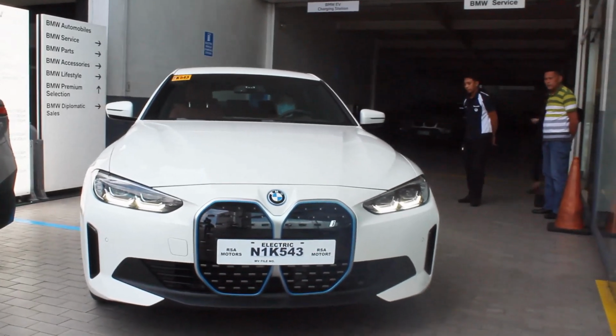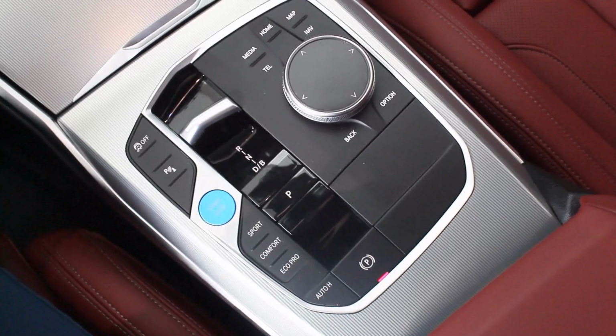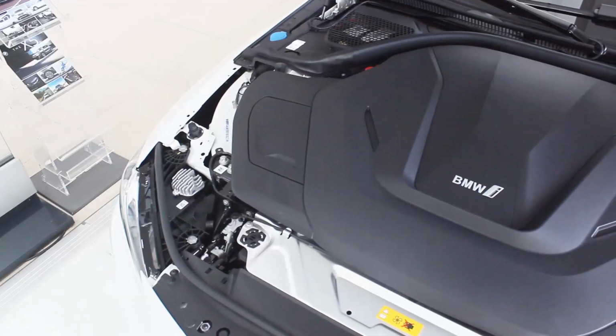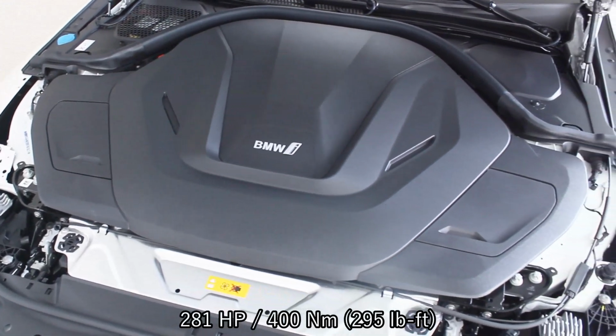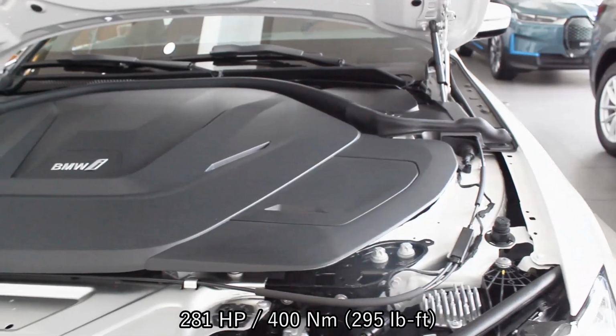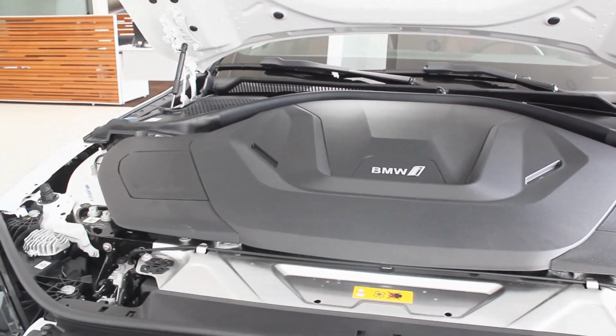So weirdly, now being this BMW i4, of course there are still driving and acoustic sounds available here, but it's not as plentiful as in the iX. It's only available here in the driving modes. There are still physical buttons, thank goodness. Oh yeah, since we're here already, powering this BMW i4 electric is a 70.2 kilowatt-hour battery that produces 281 horsepower and 400 Newton meters of torque. And this is mated to a single motor that powers the rear wheels only, of course, being a BMW.